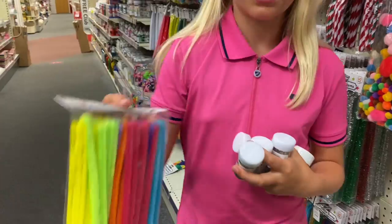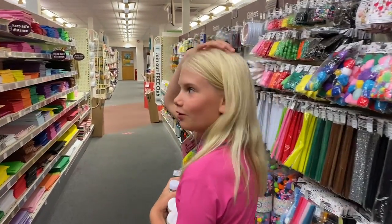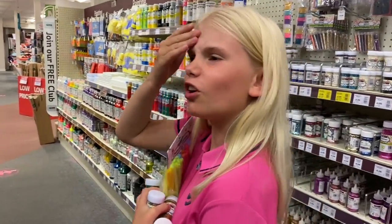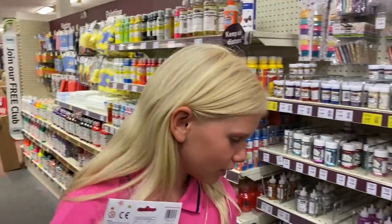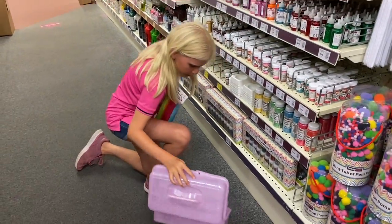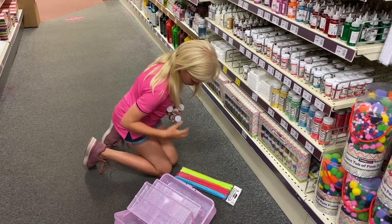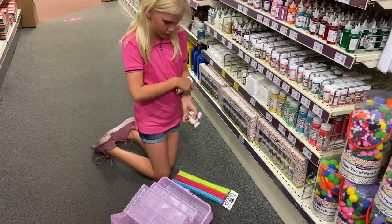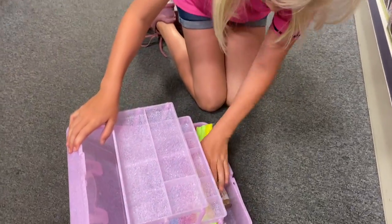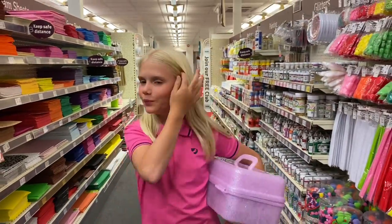So, definitely gonna get these, because this looks so cute. With Darcy's forelock, it's so easy to plait, but when Darcy's been rubbing, she's got a little like scab there. It's not really a scab, but I'll put these in here just for now. Just so then we don't have to carry all of them around. I think that's us done, so let's go pay.